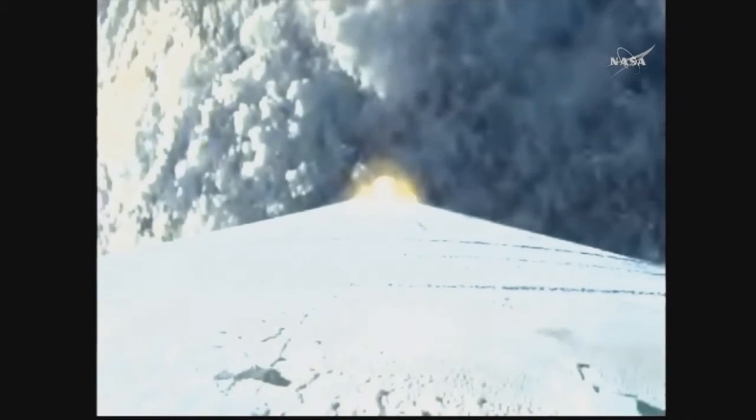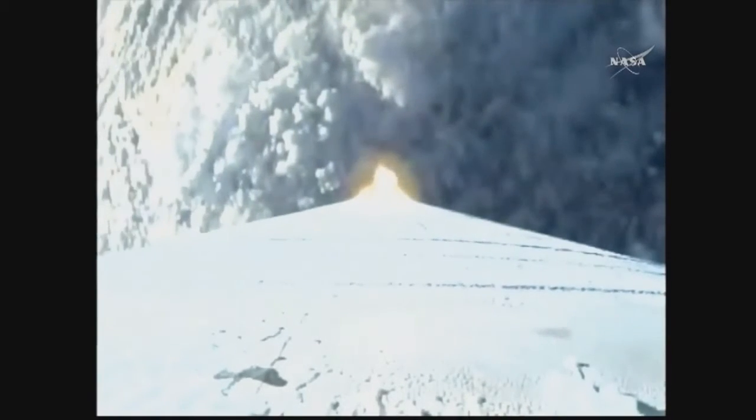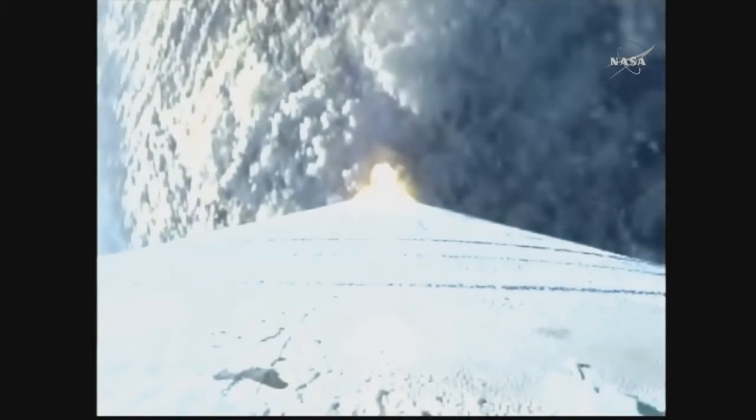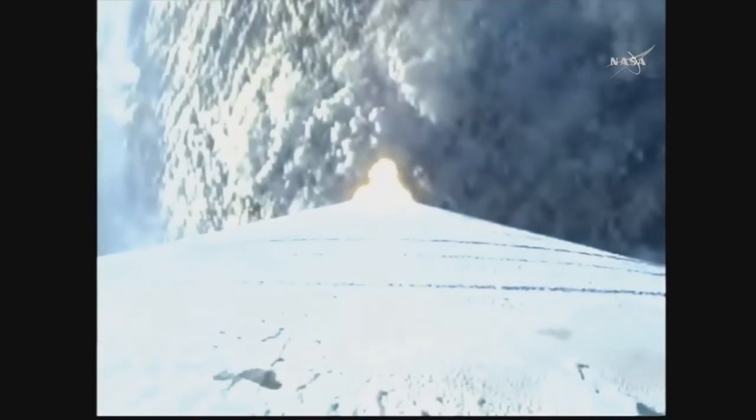Standing by to pass through Mach 1. Mach 1. And approaching maximum dynamic pressure. Body rates continue to look good. Maximum dynamic pressure. Booster has now throttled back, right on schedule.